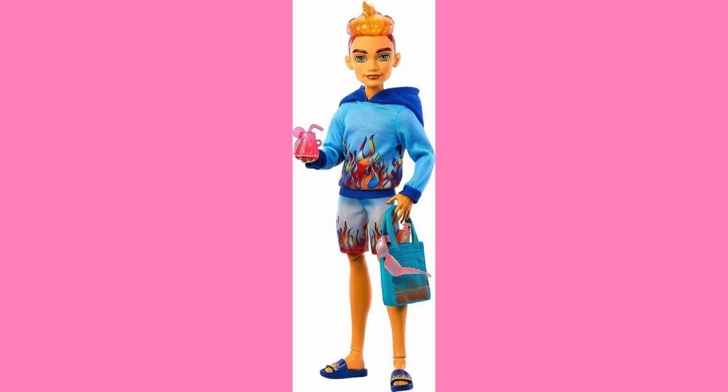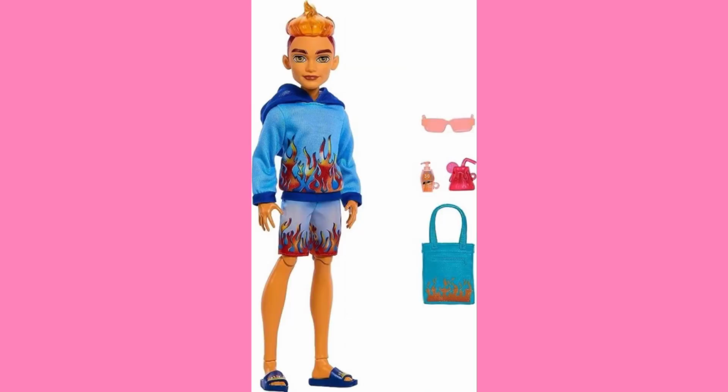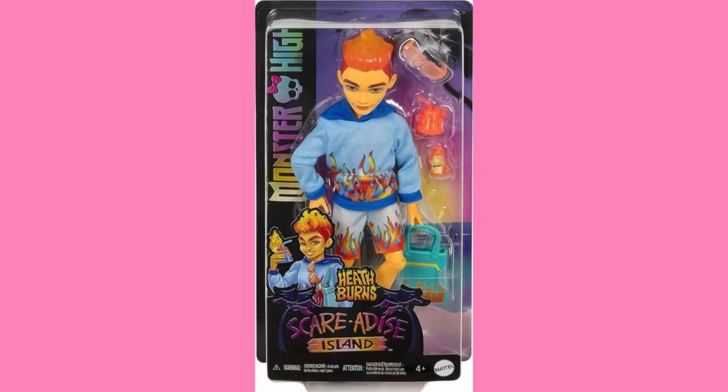In G1, he also did not have his doll released normally. They released it in a 2-pack with Abby, where she was wearing a different outfit because it was the Home Ick release. So they basically did the same thing here. They released him as a beach doll rather than as a core doll. And you know, I can see why. Honestly, Heath has a pretty boring outfit. The doll looks good, and I am happy with the amount of accessories he comes with, especially considering that this is a budget line, as I mentioned.